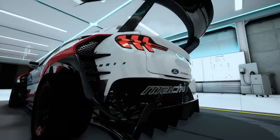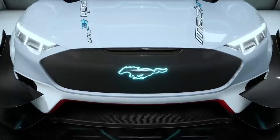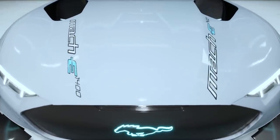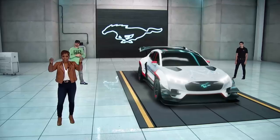Welcome, gentlemen. Hello. Hey, hey. You guys really took this to the next level. Let me get this right. We're looking at the Mustang Mach-E 1400, where the 1400 is the amount of horsepower. People, let me put it to you this way. If the Mustang Mach-E moves like a rocket ship, this car is like light speed. You know what? Let's make this a little easier to visualize.